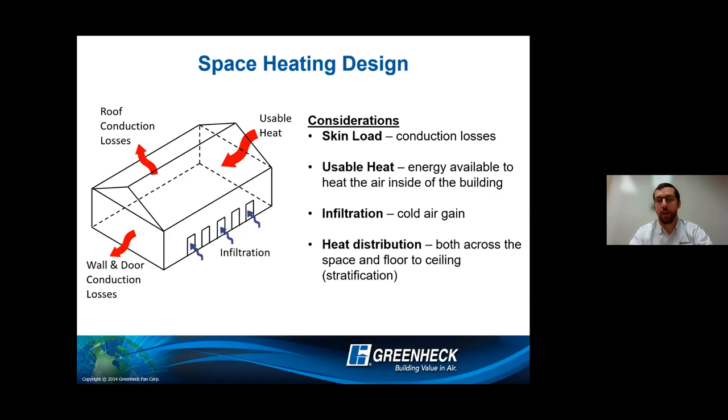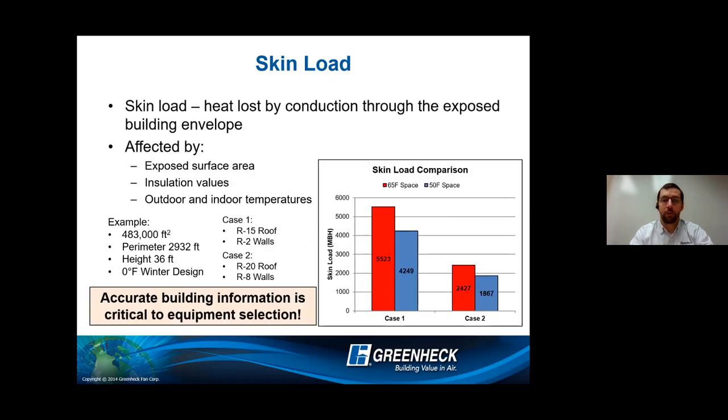Once we get through some of this, we'll dive into space heating equipment, more specifically looking at the direct gas fired equipment. Starting off with your skin load and calculating that heat loss to the building, that's going to be affected by your exposed surface area, your insulation values, and your outdoor and indoor temperatures. You can do these calculations by hand; they're not too difficult. But a lot of times we've got software that helps us address some of these heating loads. The big thing I always like to stress is that the calculation or software is only as accurate as the information you're providing into it.